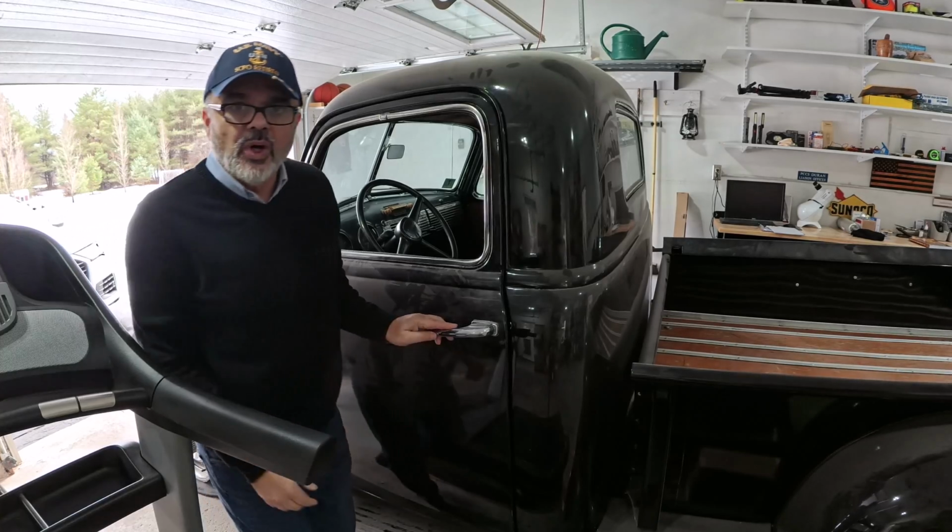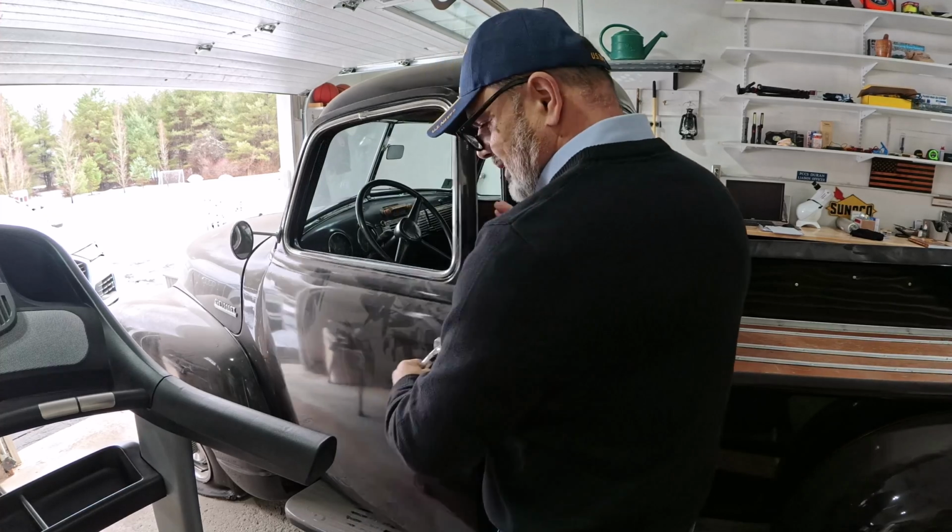I know the choke thingy isn't moving in or out, and there's also a coolant leak inside the truck, and I forgot, a new battery. I need a new battery, obviously. The old battery's still in there, but will it work? I don't think so. So let me give you a tour.